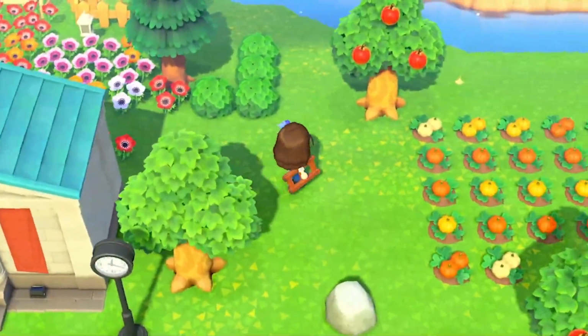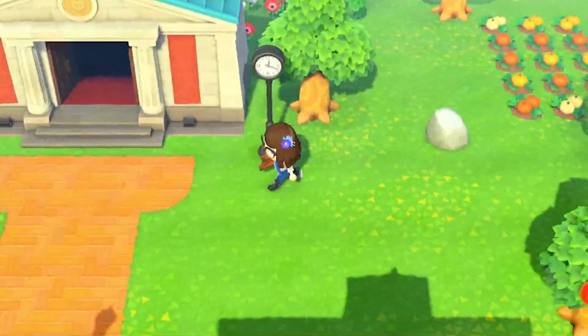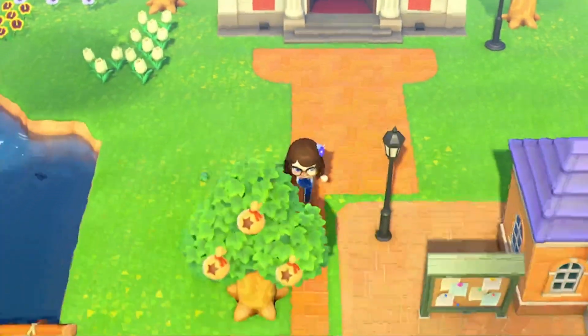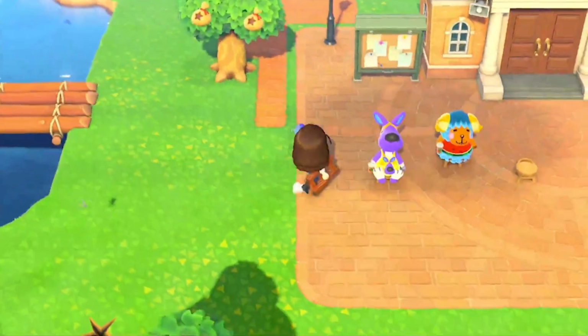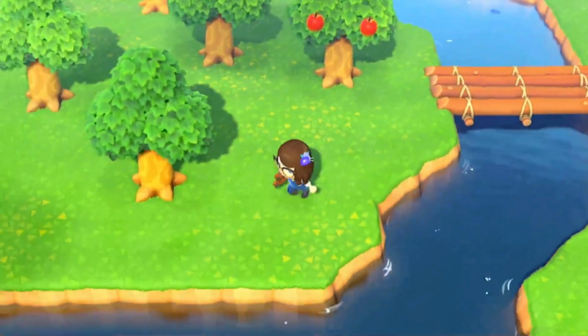One day the flowers, I will probably get them over here, but until then, they've just kind of stayed there for the time being. I just recently built this path because I think it'd be nice to have a path that goes there. Now we're gonna come over to the other side of the island.